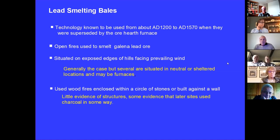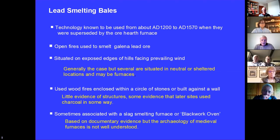Again, it was said that they were wood fires, sometimes enclosed within a circle of stones, or sometimes built against a wall. Well, we found little evidence of structures, but some evidence that some of the later sites, or what appear to be later sites, used charcoal in some way, which I'll come on to discuss again. The reason we haven't found any structures is, of course, any self-respecting lead smelter, as soon as he's finished with his smelt, will destroy any structure to get the remains of the lead out. So the smelters will have destroyed them, and that's unfortunately the position we're in.